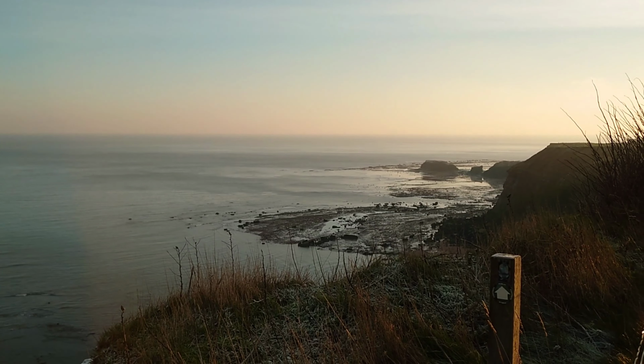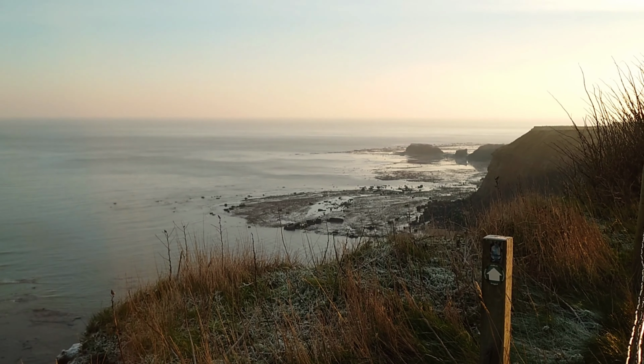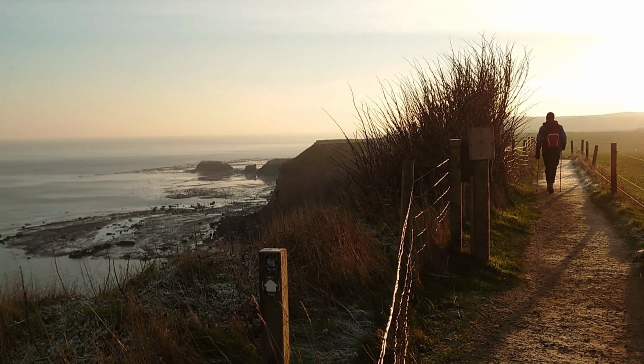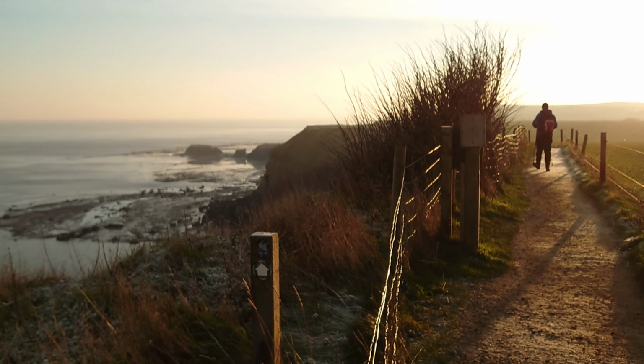Just a lovely day for walking along this cliff path today. So yeah, off to Robin Hood's Bay. Look at that sunshine. Wow, very lucky.